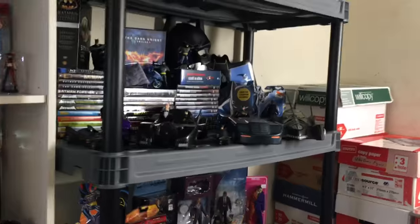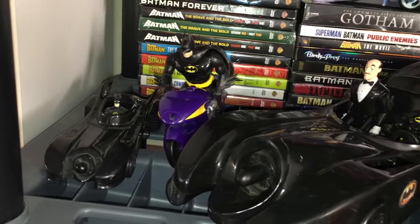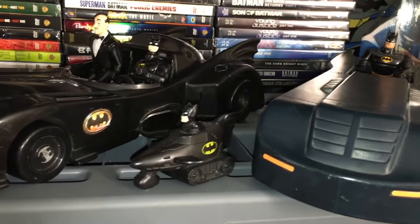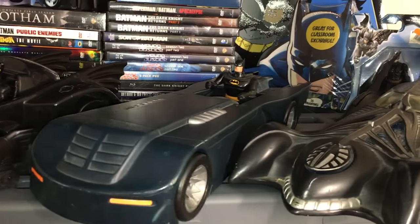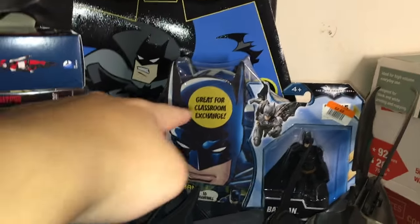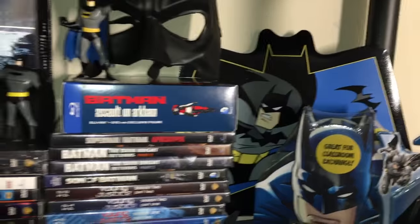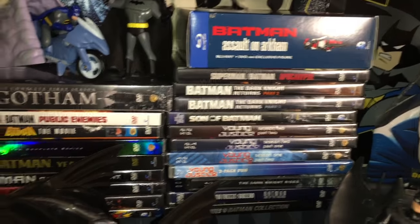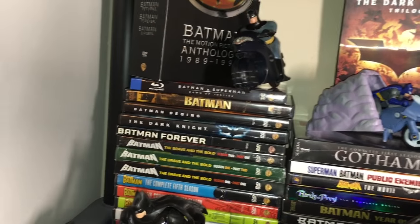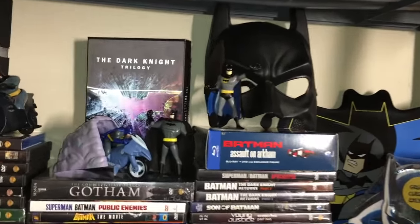Over here, I got Batman vehicles, okay. Batmobiles. Looks like Batman's giving Alfred a little ride right there. Batman Returns, Batman Animated Series, Batman Forever. Back there we got more Valentine's Day cards, more figures, a dinner mat. We got Batman DVDs from over the years, Birds of Prey, Gotham, the Joel Schumacher movies, the Tim Burton movies, the Christopher Nolan movies. Got a Batman mask there.